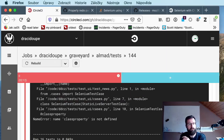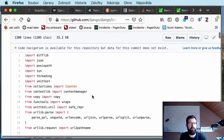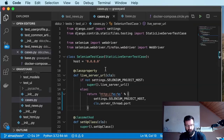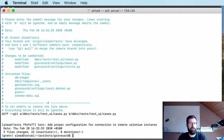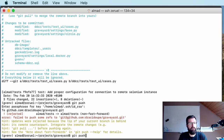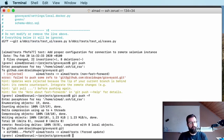Class property is not defined. What? That isn't a built-in Python function. Oh, this is a Django decorator. Okay. Stuff you got used to in other languages. So in Django utils, let's amend and commit, push it. And while we are doing that, and force pushing because we've been doing quite a few amends, let's see whether it still actually works for us locally.